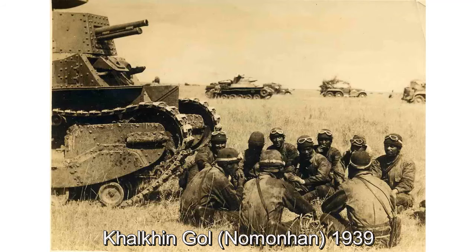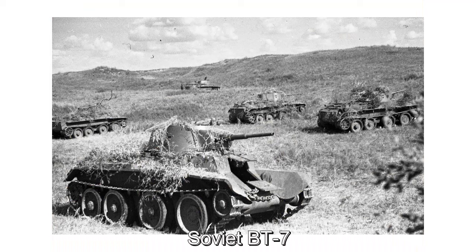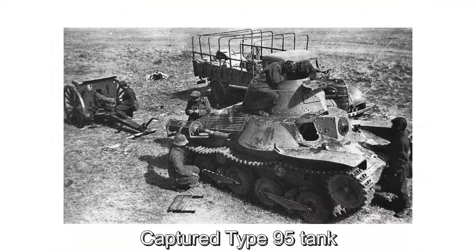The Battles of Khalkhin Gol were a part of a border conflict between the Soviet Union and Japan in 1939. Armor losses were high and lessons were learned on both sides. The Type 95s used their speed and mobility with some success, but were outgunned by the heavier Soviet tanks.